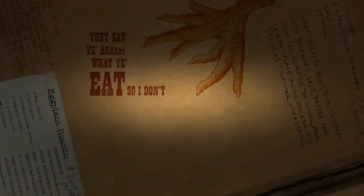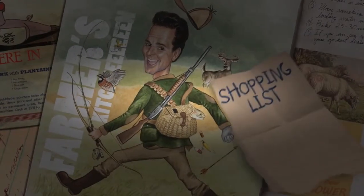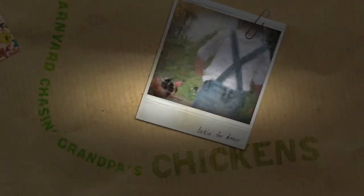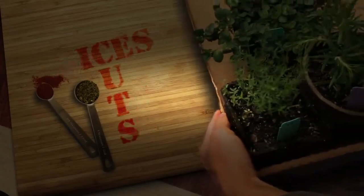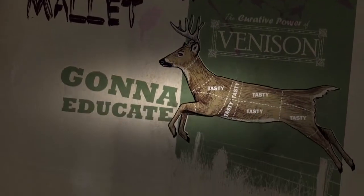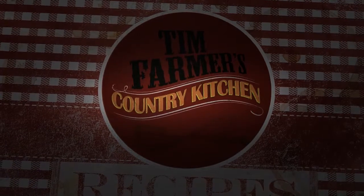Say you are what you eat, so I don't eat chicken feet. But I love me some of Grandma's pickled beets. Well, cut it up, put it in the pan, throw it over your shoulder and see where it lands right here in Farmer's Kitchen. Maters, taters, beans and corn, the cows in the barn and the sheep's been shorn, kids in the barnyard chasing Grandpa's chicken. Spices, slices, cuts and dices, gonna slash your grocery prices right here in Farmer's Kitchen. Help you grow your garden good with recipes to suit your mood. Try some grub you've never tried before. Smash it with a wooden mallet, gonna educate your palate. Right here in Farmer's Kitchen, in Tim Farmer's Country Kitchen.